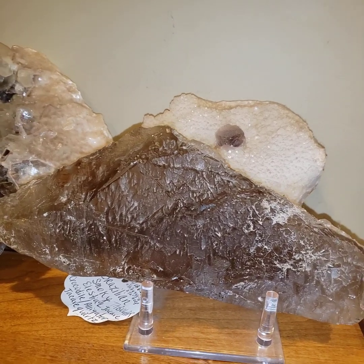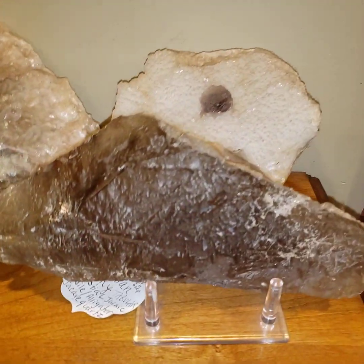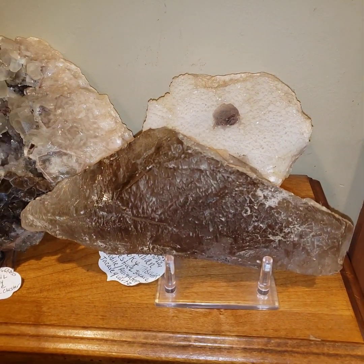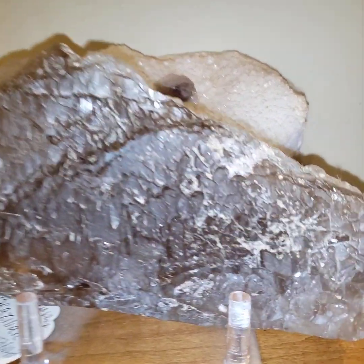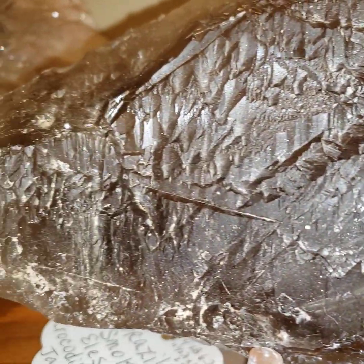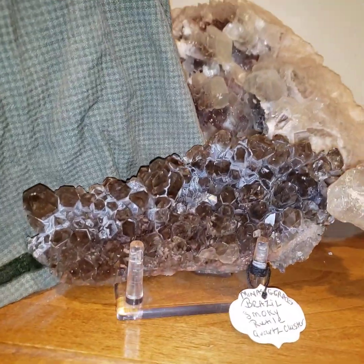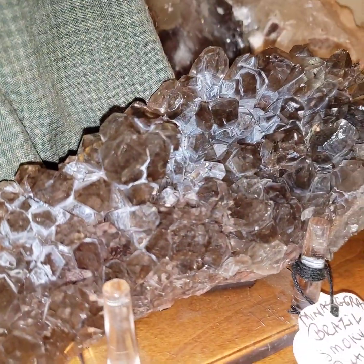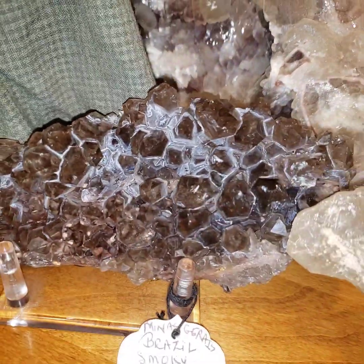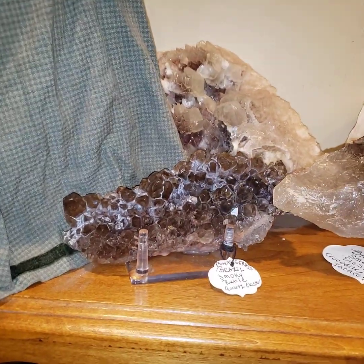All right, so here's an example of Brazilian Smoky Quartz. It's a very, very weird configuration. It has like alligator skin. I believe they call that alligator quartz. Here's another Brazilian Smoky Quartz. And this one's a beautiful, beautiful cluster. I don't know if you can see how beautiful this is, but it sparkles and it's really quite lovely.